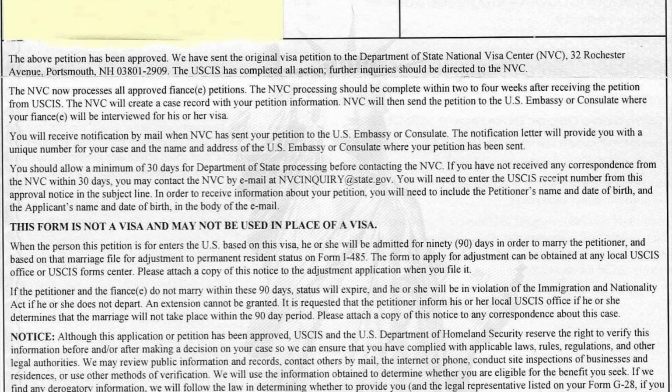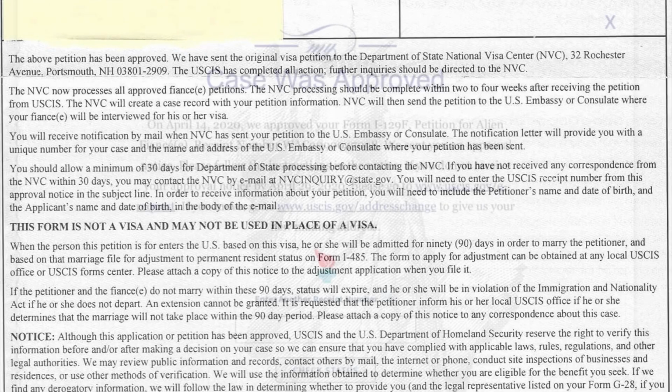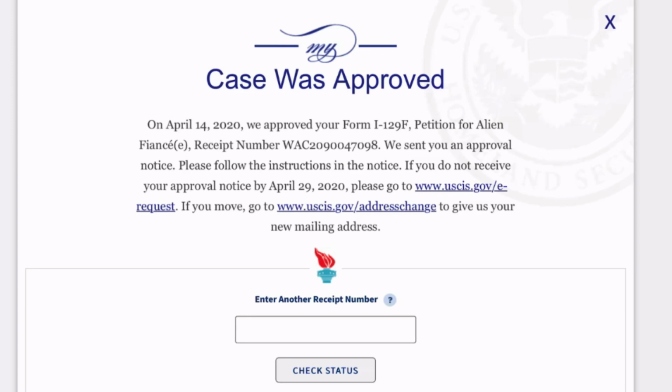So you also have to always take note of your receipt number, okay? You're gonna need it, or you can just call and then provide them with your receipt number. So while waiting for NVC to forward your petition, I suggest you already start filling up the Form I-134 or the Affidavit of Support and also other supporting documents. So when they schedule you for interview, you are already prepared.